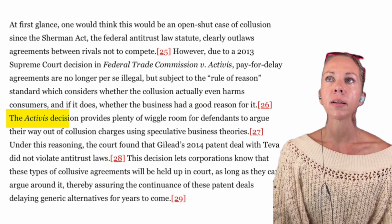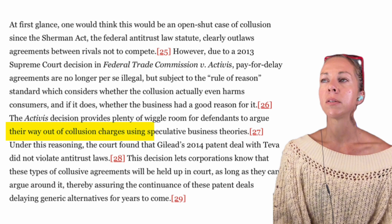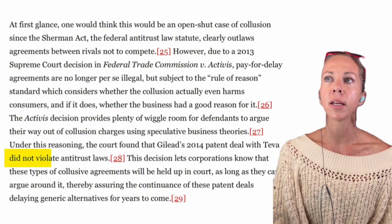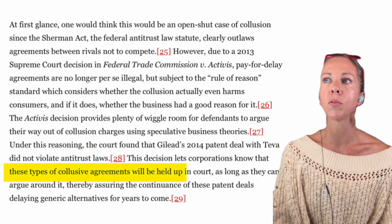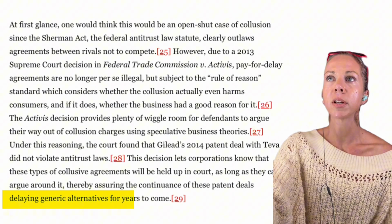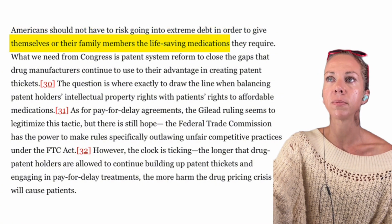The Actavis decision provides plenty of wiggle room for defendants to argue their way out of collusion charges using speculative business theory. Under this reasoning, the court found that Gilead's 2014 patent deal with Teva did not violate antitrust laws. This decision lets corporations know that these types of collusive agreements will be held up in court as long as they can argue around it, thereby assuring the continuance of these patent deals, delaying generic drug alternatives for years to come. Americans should not have to risk going into extreme debt in order to give themselves and their family members life-saving medications.